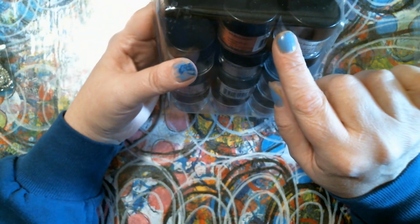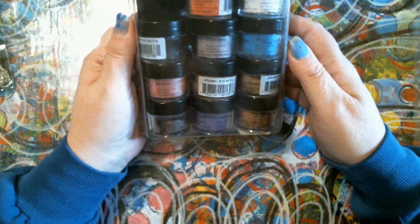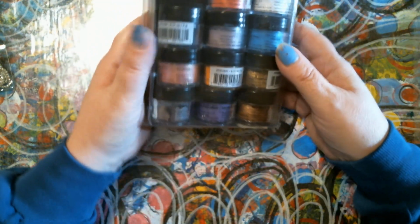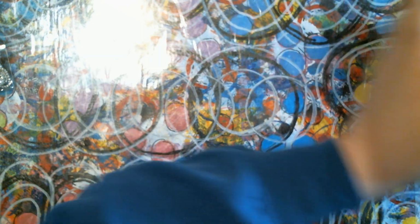And then I got, and I've never had these, Pearl X powdered pigments. And there's only one missing. And like Kathy said, some stuff is pre-used. I've never used these, so I'm going to have to look this up. But they're cool colors. Got that.